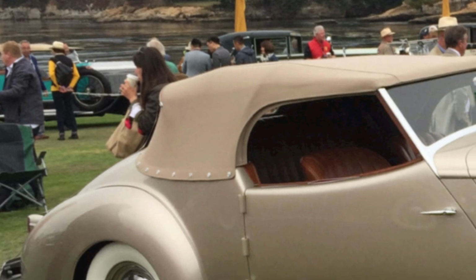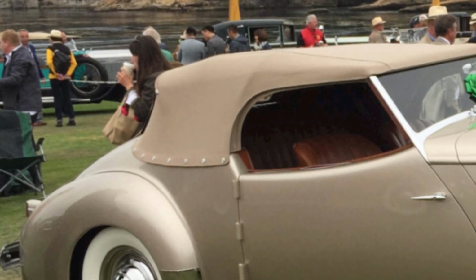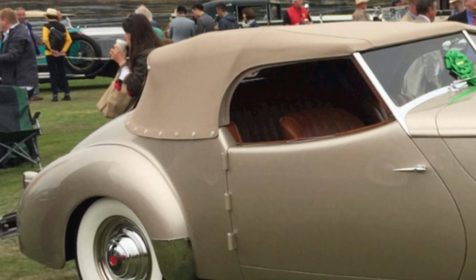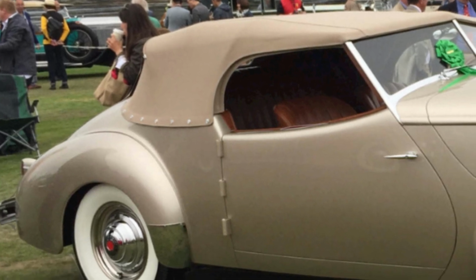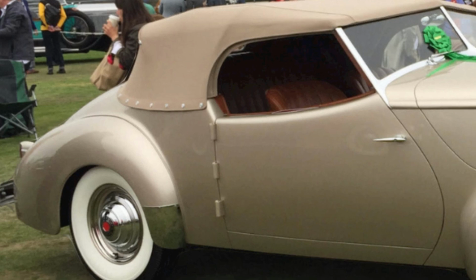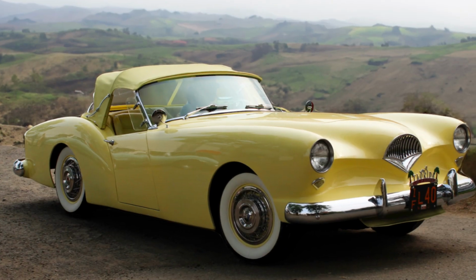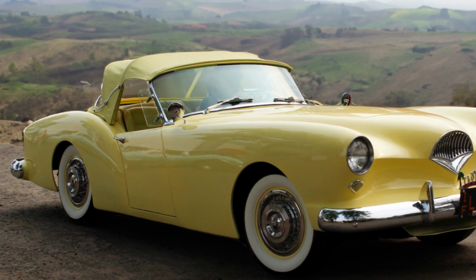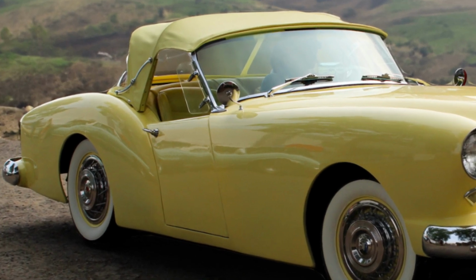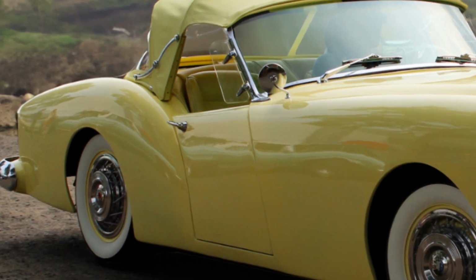This was a design cue that Darrin used on many of his vehicles, and it was also present on the Kaiser-Darrin. This design cue was eventually named the Darrin Dip. In this photo of this beautiful yellow Kaiser-Darrin, you can see the Darrin dip of the rear of the door meeting the rear fender.